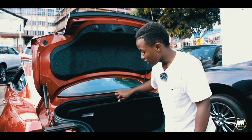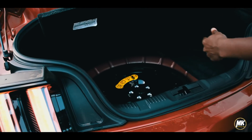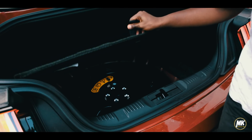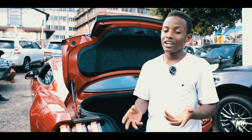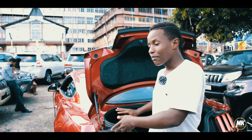We also have a really good spare tire over here. This is not like any other small donuts that you have in other cars. It's really good for the car itself, really fancy. And also I can say that the practicality of this car is good enough for its function, so don't worry, it can't fail you. Mustang, big up.